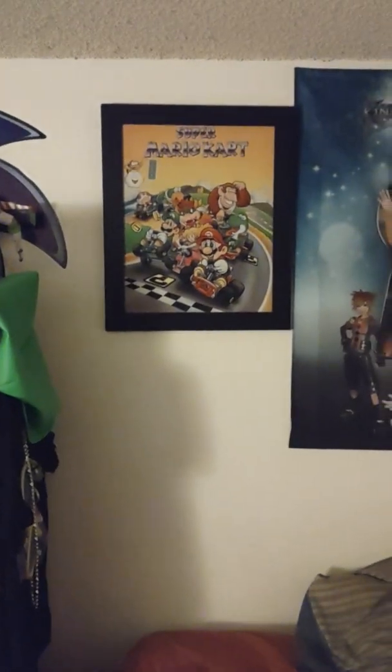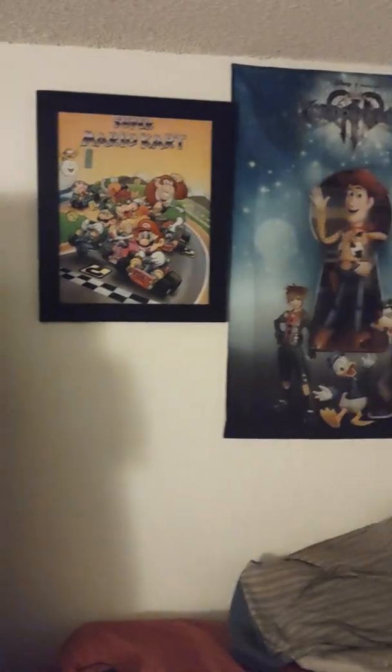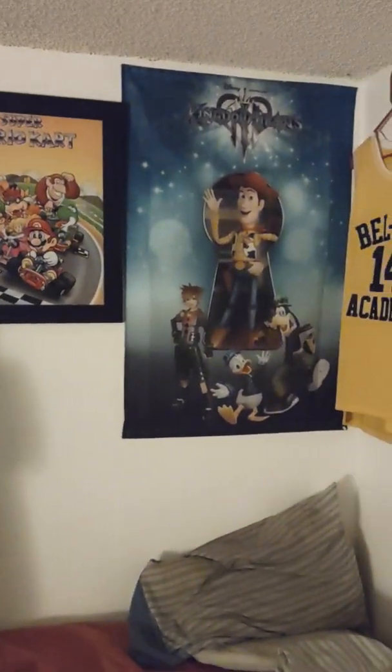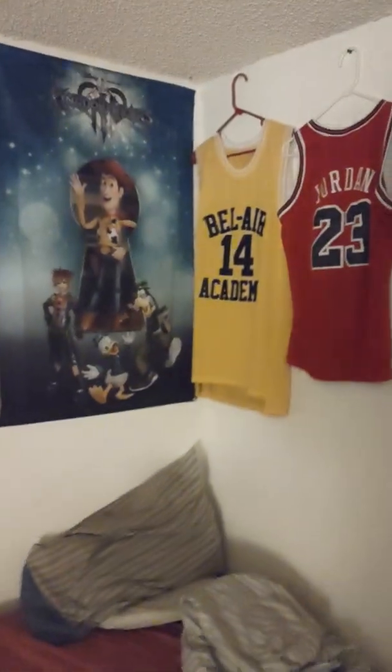And then right here is my charger for my phone, which I'm carrying right now. Then right here, there are my pictures. There's my Super Mario Kart picture hanging up right here. Here's my Kingdom Hearts 3 clock from when I pre-ordered the game when it first came out. Then right here, we have the jersey wall.